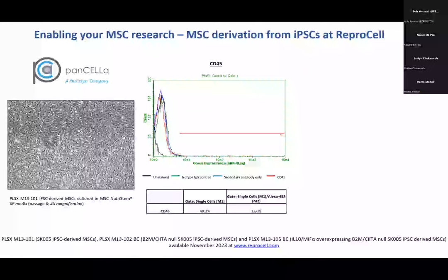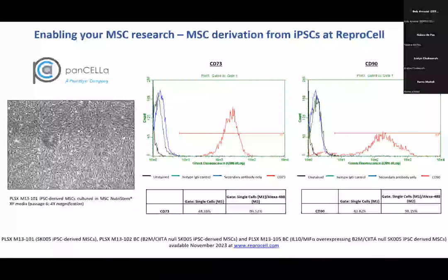And as you can see in the image on the far left, a picture of the cells, they do have the MSC morphology. They look like fibroblasts. And when we look at the expression of these markers, first looking at CD45 expression, of course, as expected, we have less than 2% of the cells expressing this marker. That's contrasted with CD73 and CD90 expression, where we have over 90% expression of those markers.